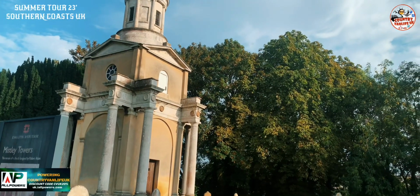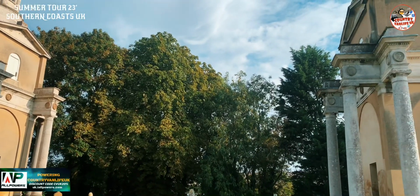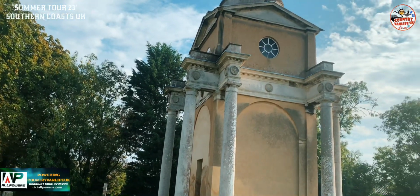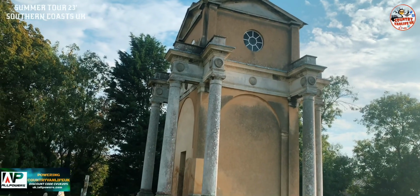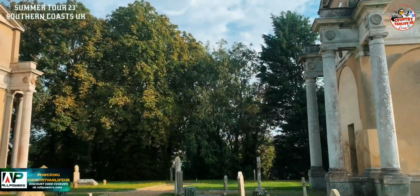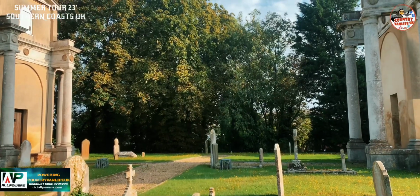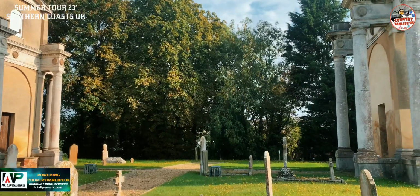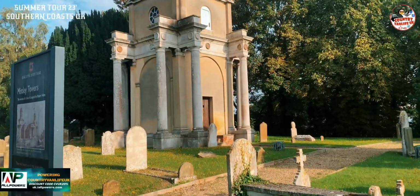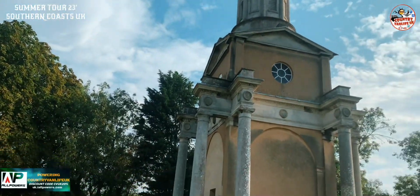Well, these are the Mistley Towers, guys. All that remains of a church from 1735, the entrance to the church. It was remodeled by Robert Adam in 1776. How amazing, eh? There used to be a church standing here, and this was the entrance to the church. It was demolished in 1870, and a new church was built further up the road. Mistley Towers. Wow, what a church that must have been, eh? Amazing.